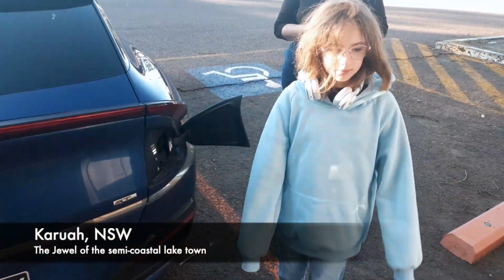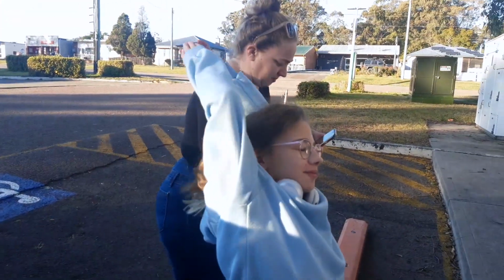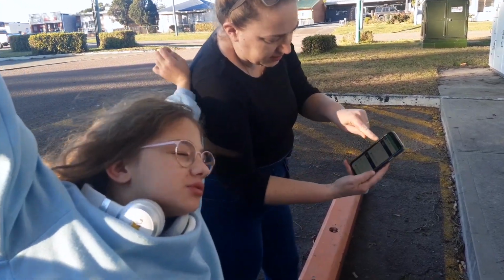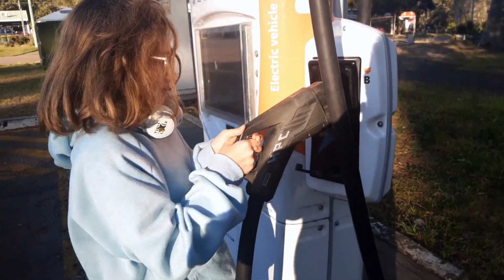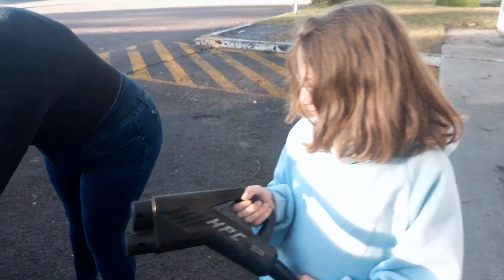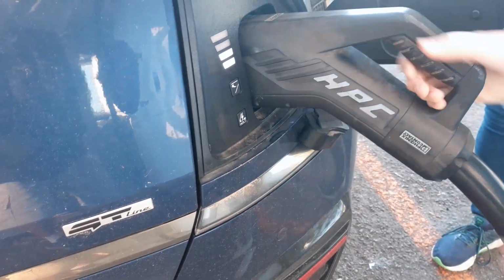Okay, what station number is this, Margot? 4505. Okay, so I go on my app. And 4505. Okay, so both of them are available. Yep, lift it up and out. There you go. It's heavy. Yeah, it's going to be a little bit unwieldy. So match up in there. Yep, that's it. Get a good shove. Oh, there you go. And see, it says plug connected. So press start.